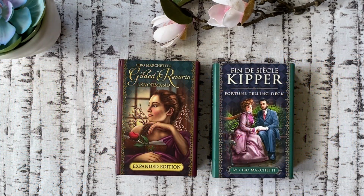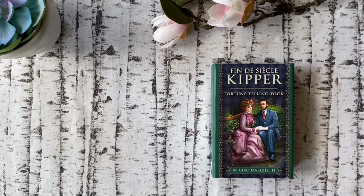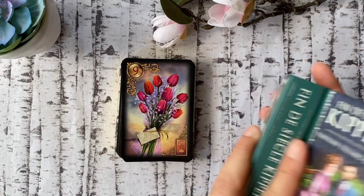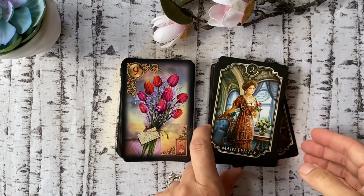Here we have the Gilded Reverie Lenormand and the Fin de Siècle Kipper. I have to admit, I have not really worked with this Kipper yet, but I wanted to include it in this video, decks I really like, because I have a pretty well-rounded Ciro Marchetti collection. Now I got this in a trade, and this one I purchased secondhand. So at least I'm not buying these straight out.